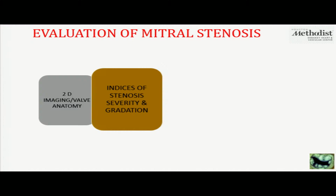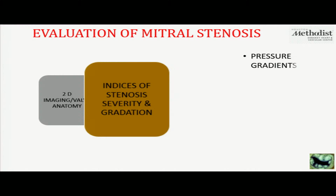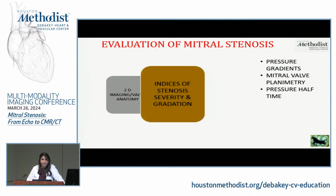Let's move on to indices of severity and how to really assess severity of mitral stenosis. Of course, the main determinant is pressure gradients. And then mitral valve planimetry, not always, but sometimes. Pressure halftime, again, in rheumatic mitral stenosis, we use this quite often. The continuity equation, which we use in patients with calcific mitral stenosis. Finally, a little word about the PISA method and other indices of severity.